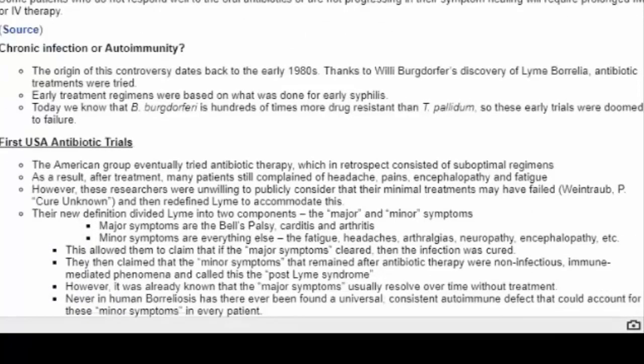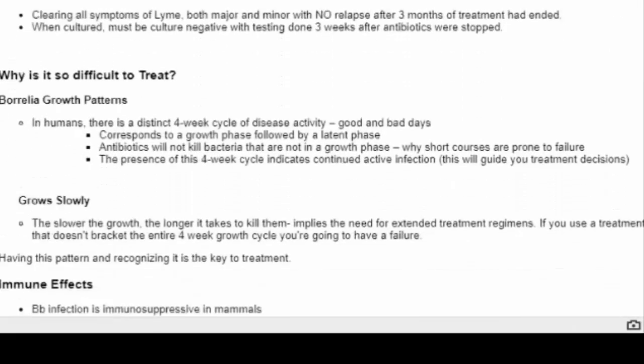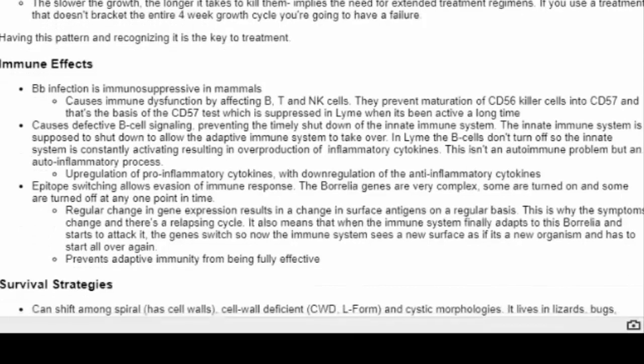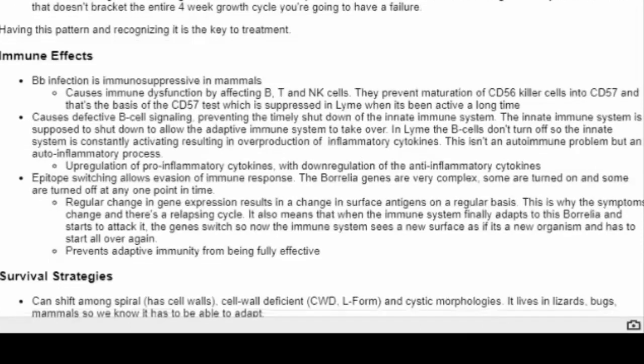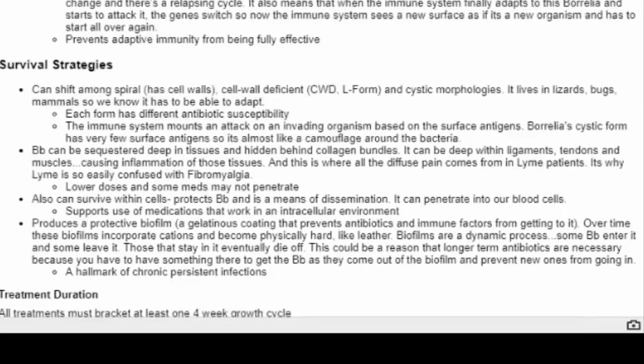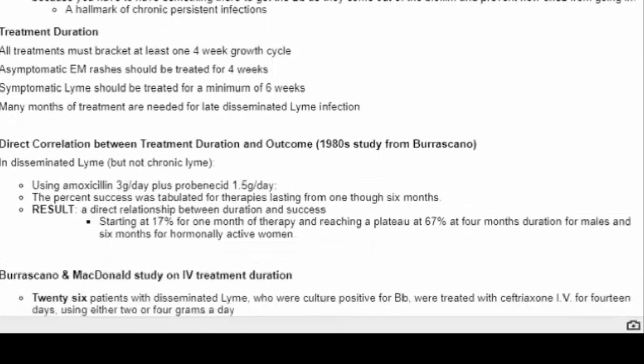Here we get into more details to kind of step you through a treatment overview so you can understand why it's so difficult to treat, what the immune effects are. I think I mentioned previously that there are a number of doctors who don't look at this so much as an infection as dysregulation of the immune system, because Borrelia, as a stealth organism, has all kinds of tricks up its sleeve to alter the immune system in such a way that it becomes invisible. And that alteration allows a lot of other bacteria, protozoa, viruses to come to life and take over the body. And here are survival strategies that Borrelia has up its sleeve. And we get into treatment duration. So there's a lot of information for you here.